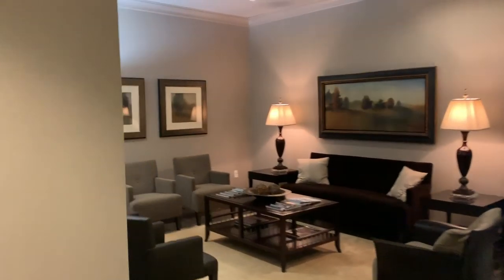So walking through here, I wouldn't think this is a race facility. Looks like a hotel lobby.